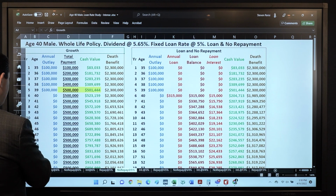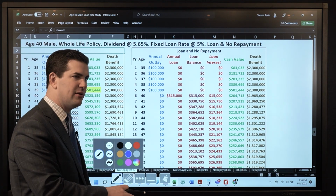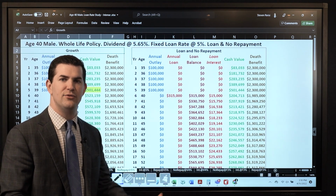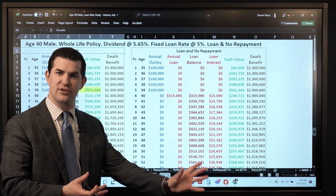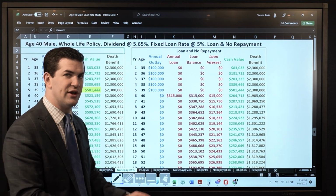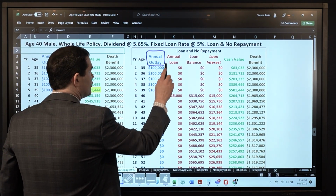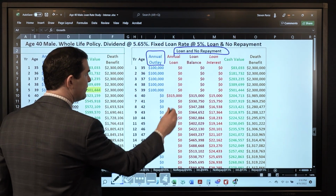By the way, if dividend rates went down below 5%, then I would see things flip a bit. Meaning, if I borrow and repay, I would see more money in cash value compared to what it would look like if I just let it sit and grow. That's if dividends went down and fell below 5%, particularly with Guardian. Kind of like the old contract works. So, loan and no repayment here.